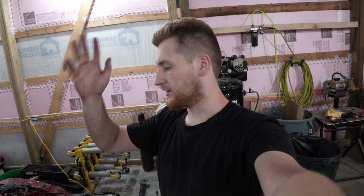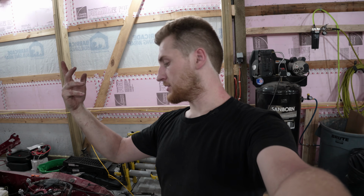All right, huge progress today. Everything's disconnected from the engine, all the wires, all the fuel lines, all the coolant lines, all the AC lines, good to go. So I believe all we need to do is take off the drive shaft, take off the exhaust, take off the motor mounts, take off the transmission mounts. Out comes the engine and transmission. So I'm gonna call it a night. I'm tired, it's late, and I'll see you in 3, 2, 1 right now.